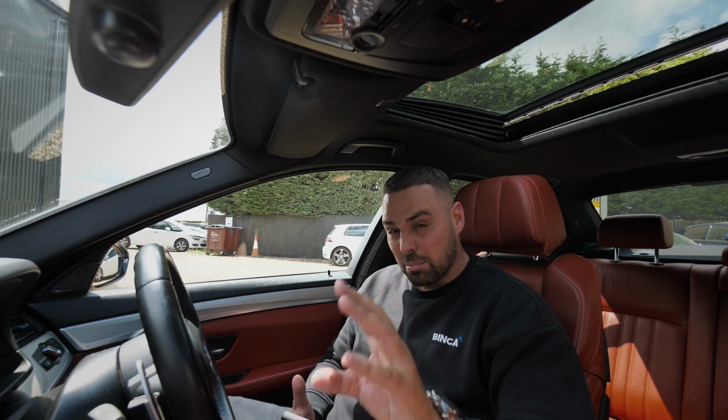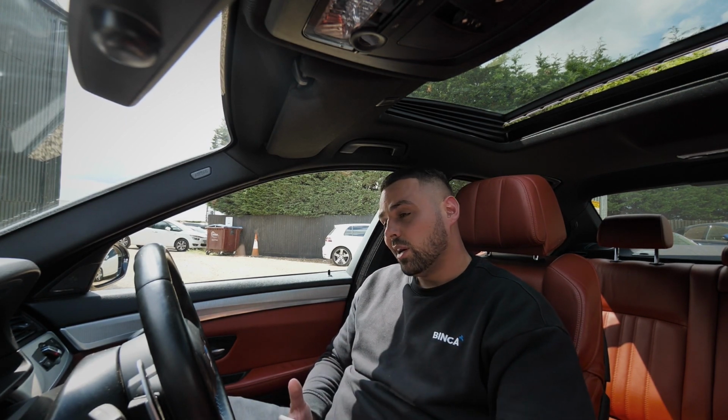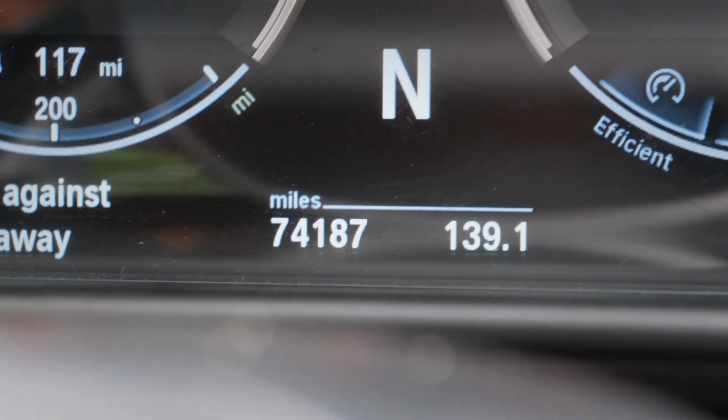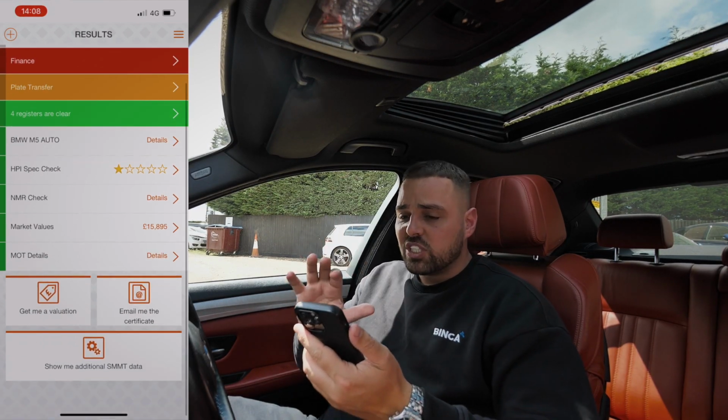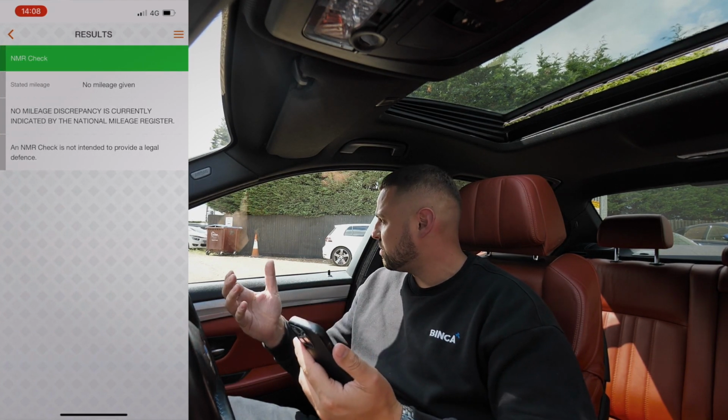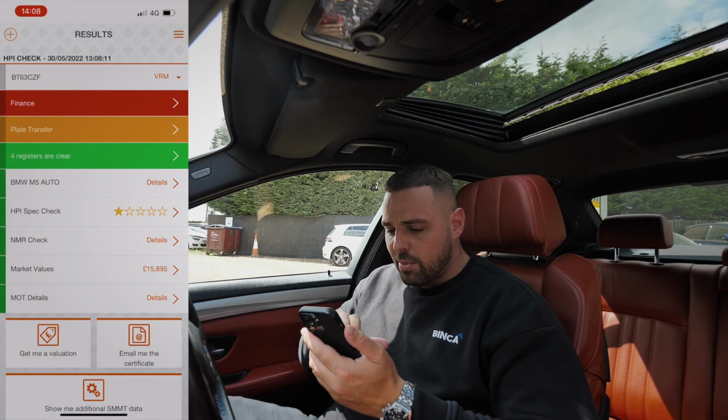You can apparently get it as a manual in the States, but over here we were not blessed with that option. All right, this car's done 74,000 miles, by the way, which ain't bad mileage for the age of the car. NMR check on that note, National Mileage Register, it hasn't been clocked. It's all good, it's all above board there, which is nice.